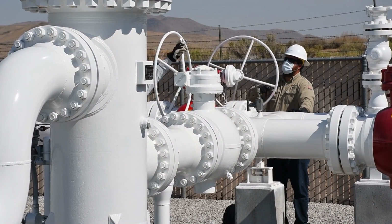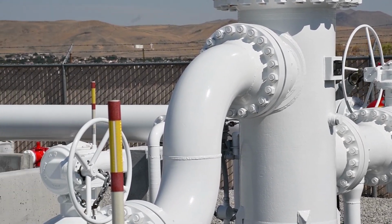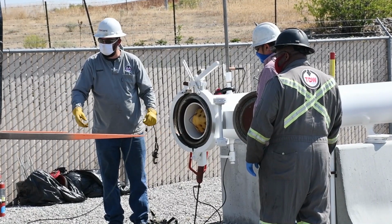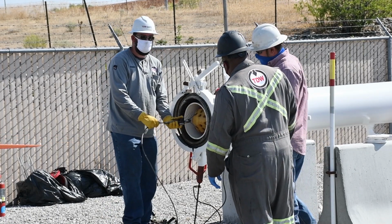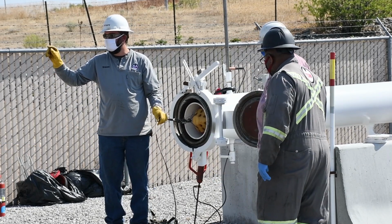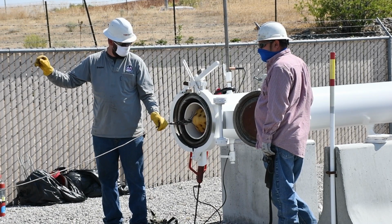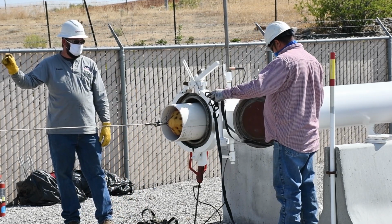So at the end of this pipeline run, the device is pulled out of the pipeline and the data that's collected is downloaded, and the first check is to make sure it collected some data, and then it goes back to the contractor to analyze the data, and they provide us a report which will tell us each and every anomaly, loss of pipe wall thickness. It'll tell us every weld that's on the pipeline. All kinds of information is collected.